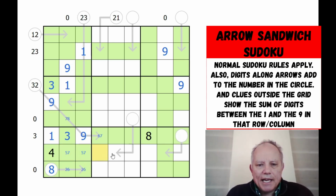There's got to be an 8 now in these 3 cells because of the 8s in rows 7 and 9. 8 cannot be on this arrow because 8 plus 2 ones would be more than a single digit. So although we've got possibly more than single digits up here, this one has to be a single digit because it's in the puzzle. So 8 is there.